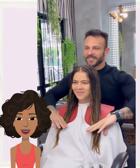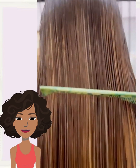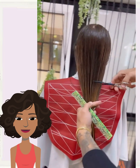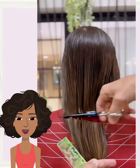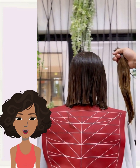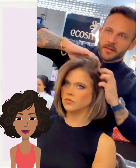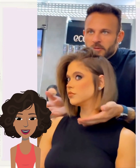Here we have someone with mid-back length hair. Stylist has the scissors and begins to cut. Oh, I love how chic and polished this bob makeover is. Very pretty. Her makeup and everything is just flawless.